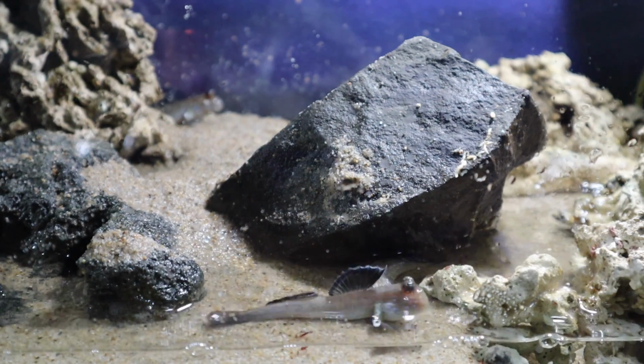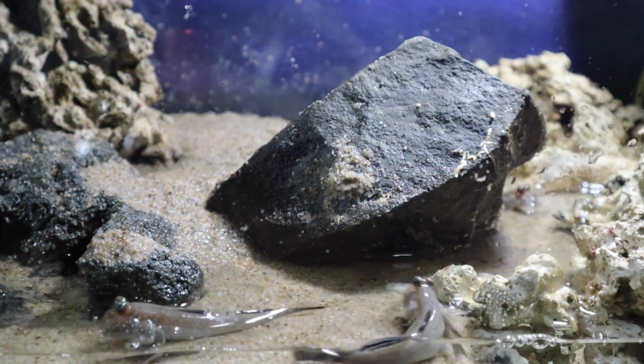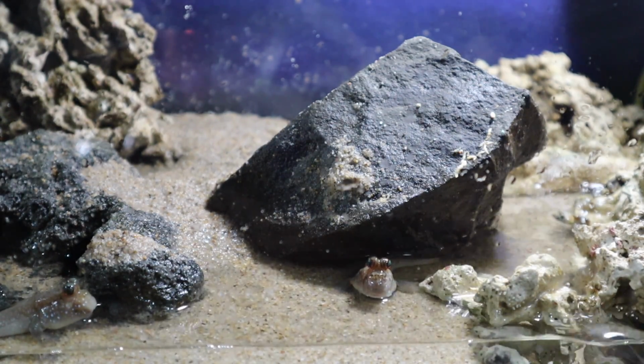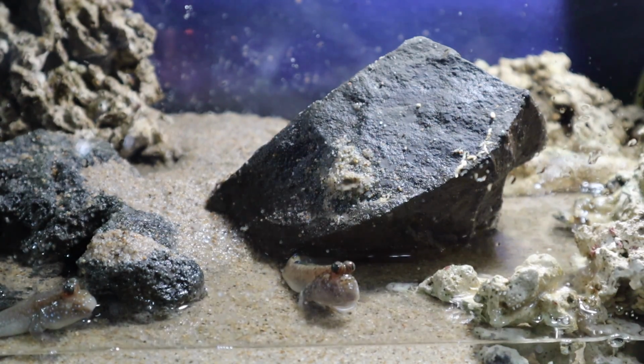A lot of you have asked about watching the Mudskippers eat. What do I feed them? Can you see a video of me feeding the Mudskippers? So I thought, why don't I just feed my Mudskippers a bunch of different foods that I normally feed them and film it so that all of you have a chance to watch it and enjoy it.